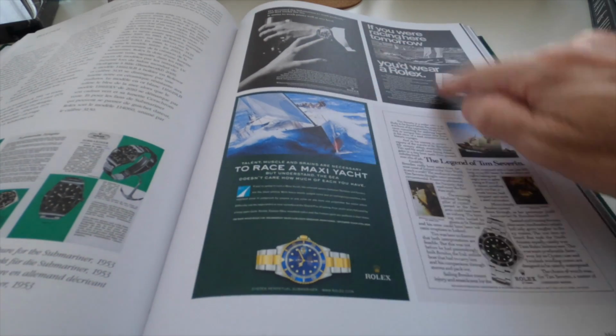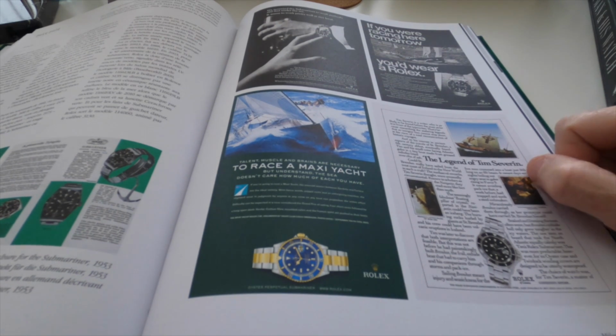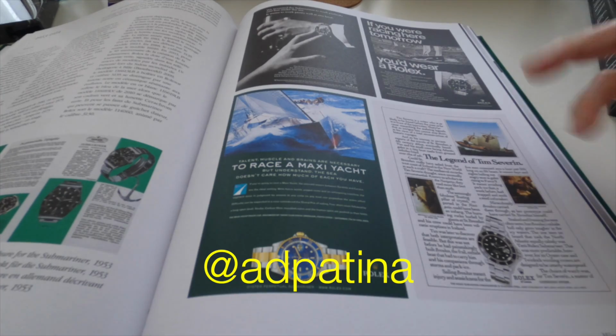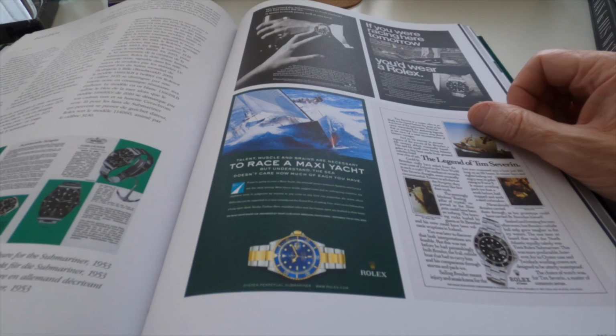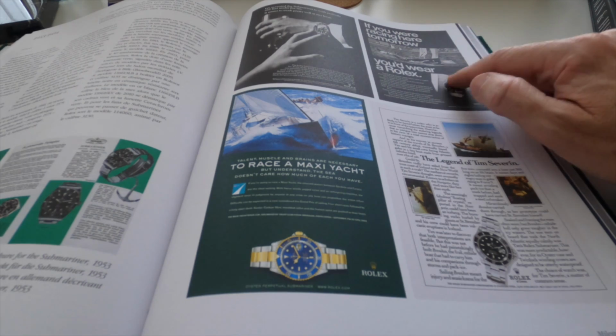And then the ads. These ads here, if you haven't seen it on Instagram, I'm going to put his link actually. Ad Patina. All these ads like this, if you were racing here tomorrow, you wear a Rolex, and he's got a lot more of them. I'll link him down below, and I'll also put his Instagram here on the screen now. Hopefully it'll pop up. You can buy these ads. You can buy them unframed, or you can buy them framed. He's managed to source them, and then he frames them. They look fantastic framed. I'd like to get one framed. I'm thinking about getting a couple unframed because of cost, I guess. But they're great ads.